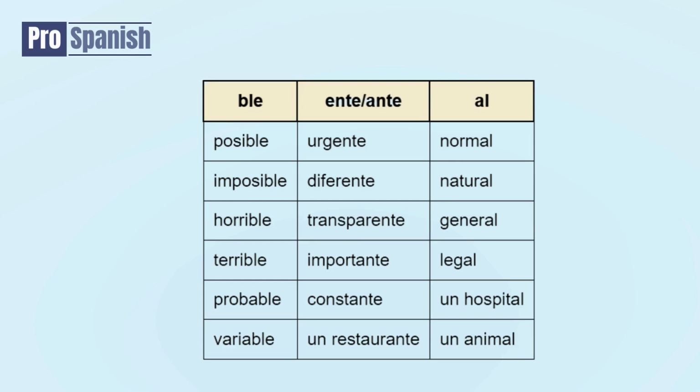And then there are a lot of words that end in AL that are exactly the same, except for the pronunciation. So, normal, natural, general, legal. What do you think illegal might be? Ilegal, un hospital, un animal. And there are lots more formulas like this, and these are incorporated throughout the ProSpanish course.